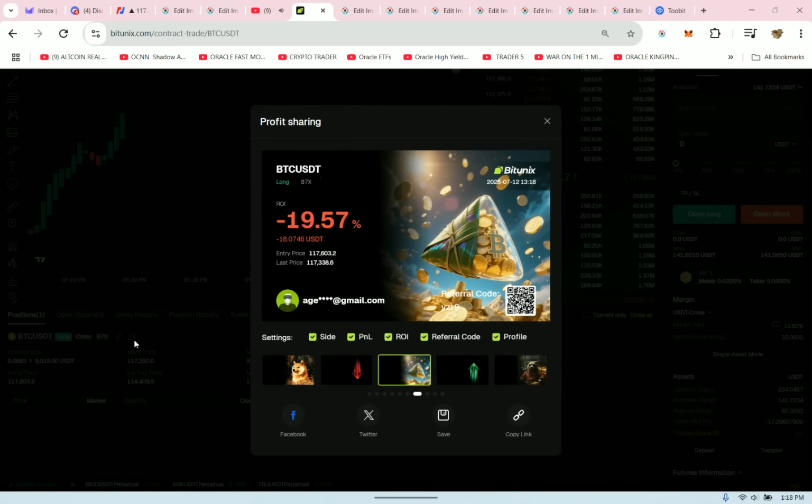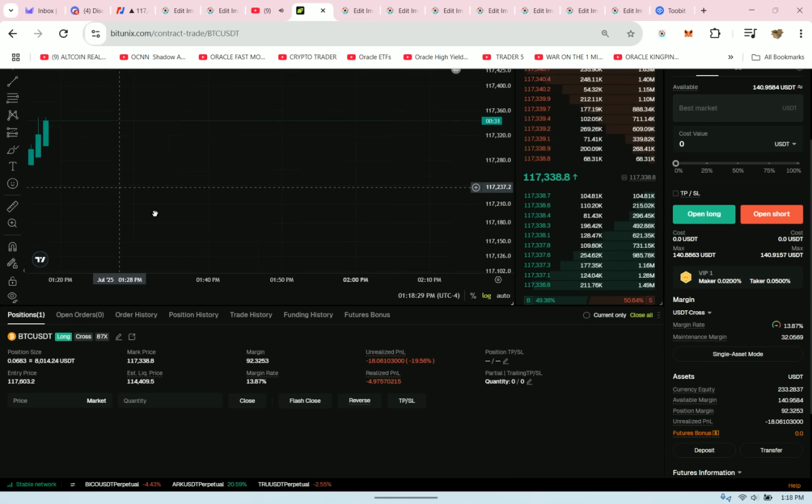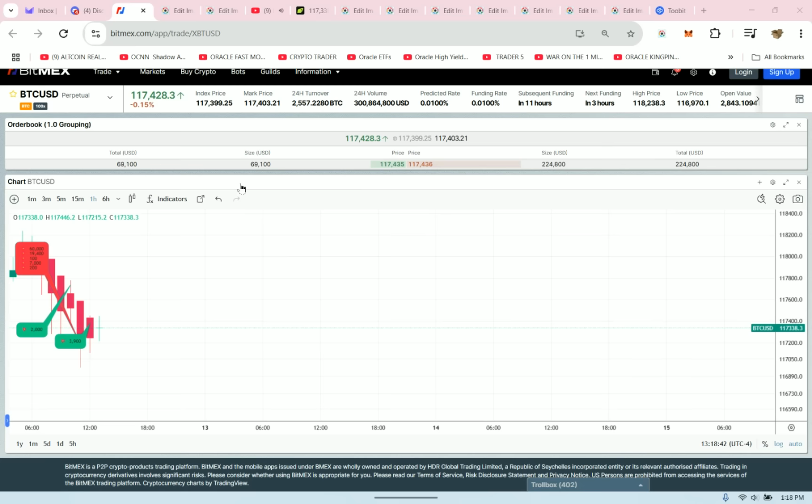Shout out for the little guy, all right? You're only down 19%. You were down 45%. I'm glad I held out here. And this is Bitunex. This is even harder to trade than Toobit. On Toobit, you could trade faster and accelerate the velocity of money.